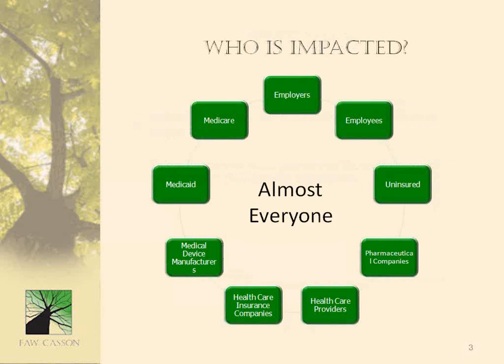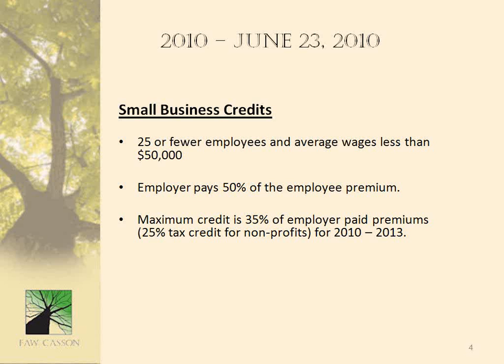Almost everybody. I mean, you have employers, employees, Medicare, Medicaid, uninsured, obviously healthcare providers. So with this Healthcare Act, it's almost impacting everyone. So I just want you to be aware of that. I want to talk a little bit about stuff that's already in place since the bill came out, but it's important because it's going to continue to be in place as we go forward.